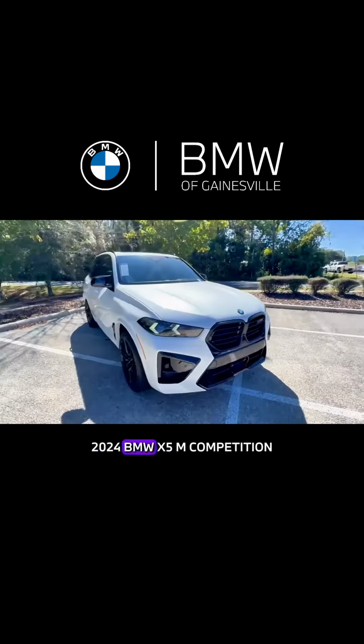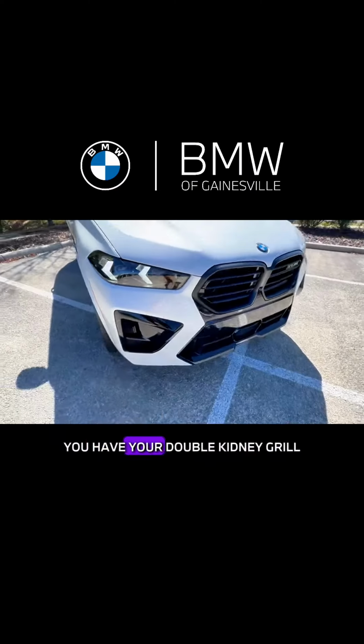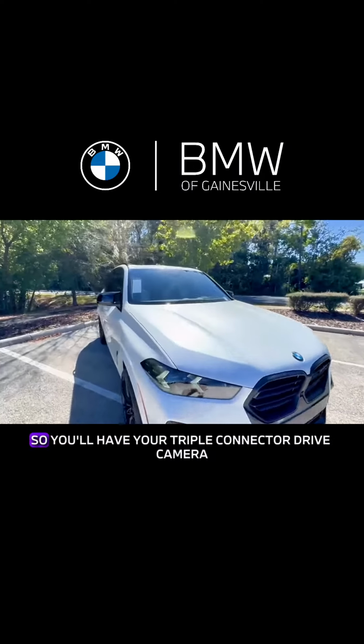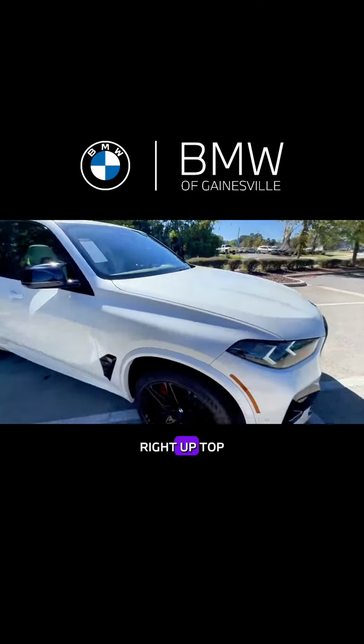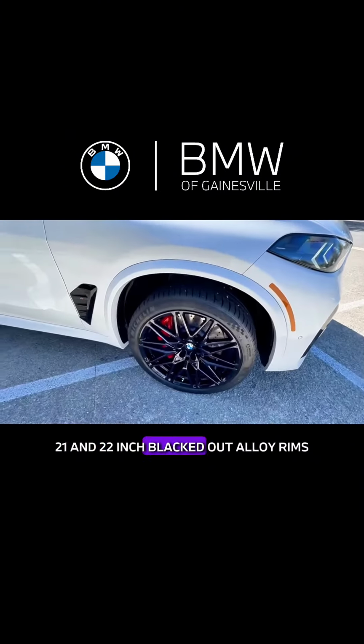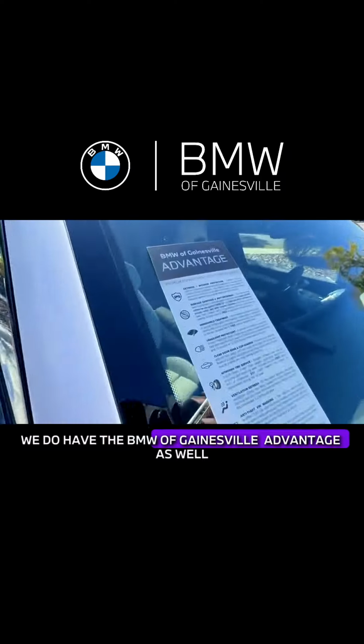2024 BMW X5 M Competition. Right up front, you have your full LED headlights, you have your double kidney grille. This vehicle is equipped with Driver Assistance Professional, so you'll have your triple Connected Drive camera right up top. This vehicle is going to be equipped with the staggered 21 and 22 inch blacked out alloy rims. You do have the BMW Gainesville Advantage as well.